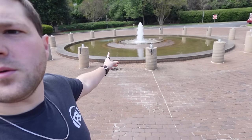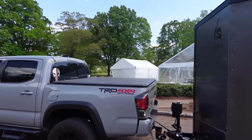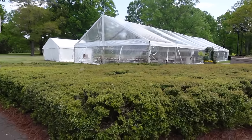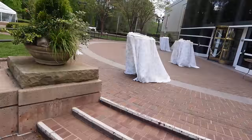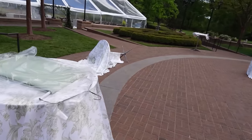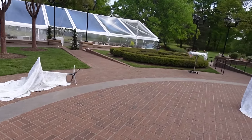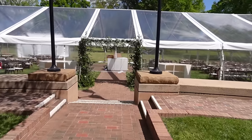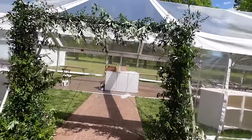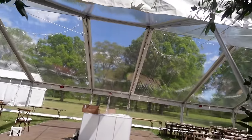All right, we got water fountains. We're at the Mint Museum in Charlotte, North Carolina. Got a clear top tent over there. This is the museum. They're gonna do cocktail up here. We got the actual reception over there. Gonna be epic. We'll basically put an LD probably over there somewhere and play some cocktail music. Looks like we can easily wheel on over into where we need. We're gonna go get the lay of the land, see what we're working with today. Clear top tent though, pretty epic. The lighting looks like it's gonna be a little too bright, but we'll work with it.